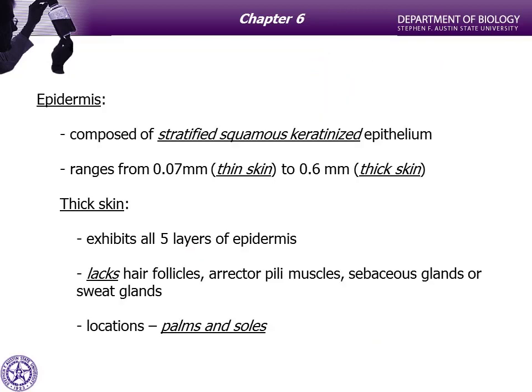So, epidermis, stratified, squamous, keratinized. Where do you think we got that name keratinized? You think it means dead cells? What do you think keratinized means? It's full of keratin. Keratin being the intermediate filament that's present in these epithelial cells. And as these cells move closer and closer to the surface, they lose their nuclei, they lose their organelles, so you basically have plasma membranes filled with what? Keratin. And that's it. Keratin.